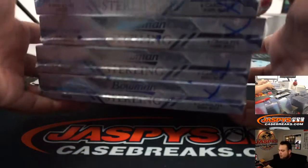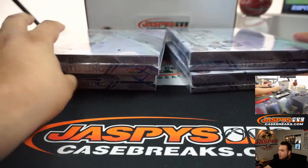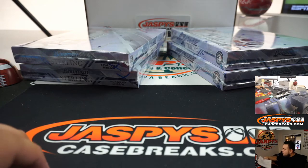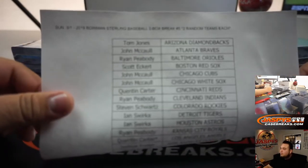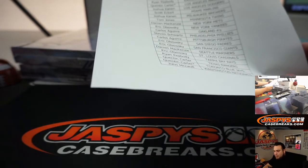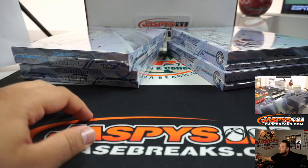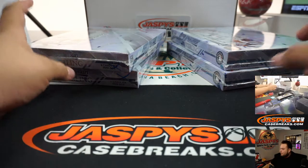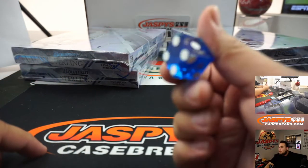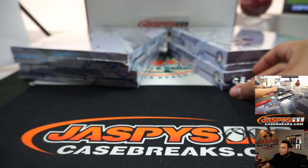Alrighty, guys. So Joe must have X'd these to let you know that they are from the same case, same break. And these are two box breaks. So we'll just go left or right in a dice roll to see which two we'll use for this break. And it looks like number six will be our last two box break. There you go. Boom, boom. So left or right, 1, 2, 3 on the left side, 4, 5, 6 on the right. 5, 1, 2, 3, 4, 5, 6.